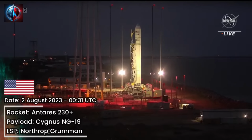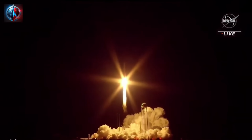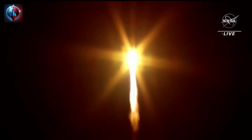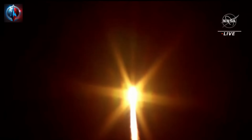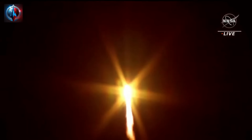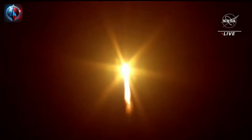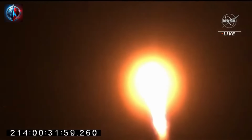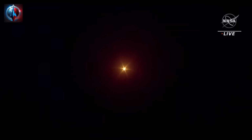T-minus 10. Antares taking Northrop Grumman's commercial resupply mission 19 into orbit to the International Space Station. Flight controllers reporting a nominal ascent for Antares.